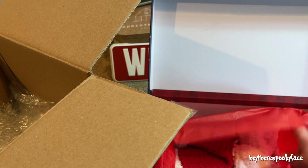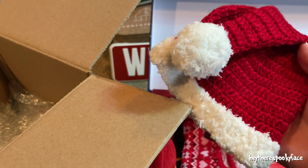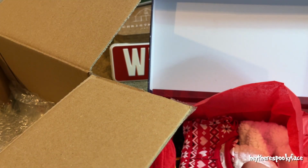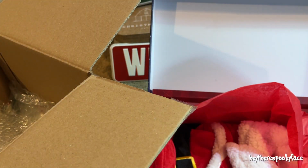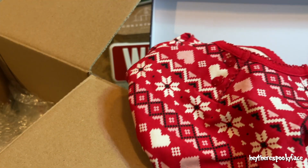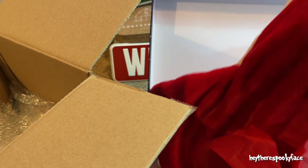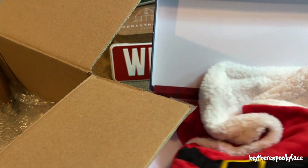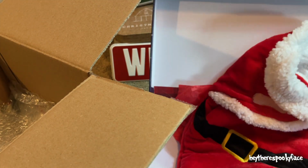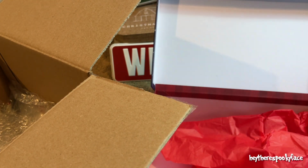Oh, it's an outfit. Oh my gosh. A little hat. Oh, so cute. It's like a, what is that called? Fair Isle pattern with the hearts. I've never even seen that. Oh my gosh. I was hoping he would come with this. So he was in this in his photos. This is like a little Santa pod. Oh my God, that's so cute.